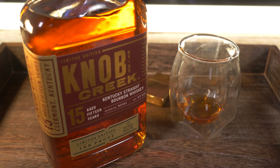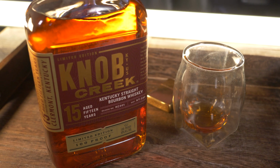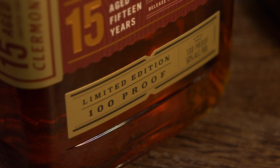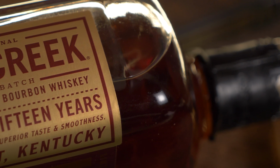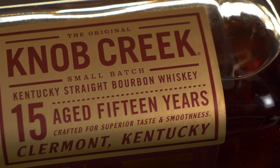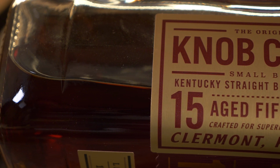And while I was browsing my local liquor store the other day, I came across this bad boy right here, the limited edition 15 year Knob Creek, and I've never had it before. So I thought it would make a great first video if I wanted to start doing bourbon content on this channel, which I've been thinking about for a while now. So my point is, when I say beginner, it's not like this is my very first sip of bourbon ever, because that's not true. But I feel like I'm getting passionate enough to start making videos on this channel about it. And I think that's enough background here, so let's break this open.